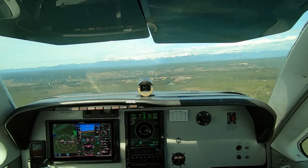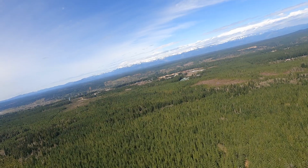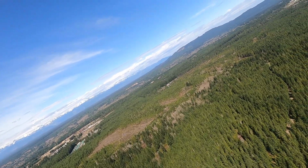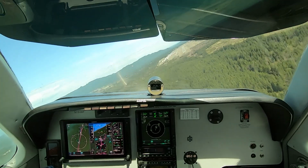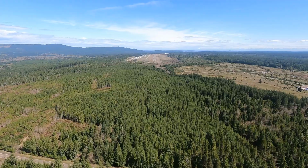Widen out just a little bit for them. We're 3 green on the base leg, turn and final. Full flaps. Bremerton traffic, Bonanza 46 Foxtrot, turn and final, runway 02, full stop, Bremerton.